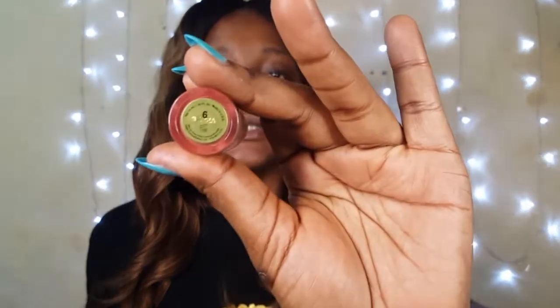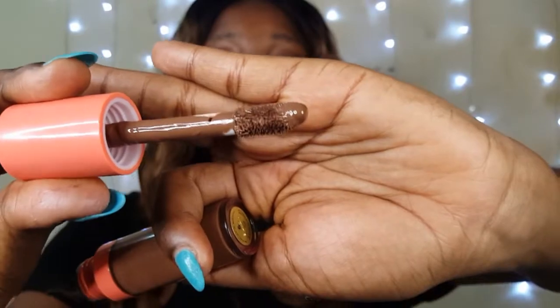But here I have the darker shade, and this is in the shade number 6. I think I'm going to use it for contour. It's really dark, as you guys can see. It is really super dark. That's basically it. So let's jump right into the review.